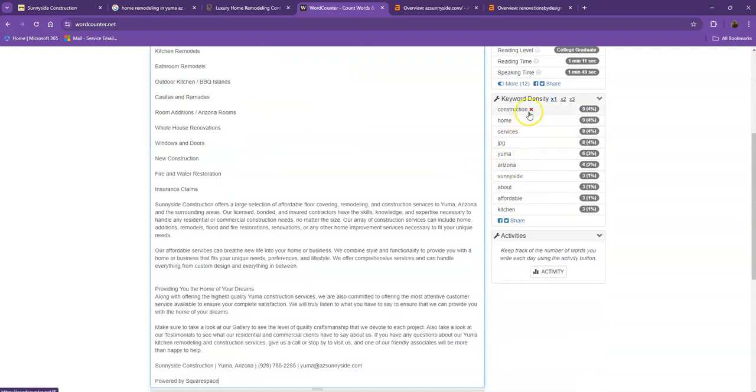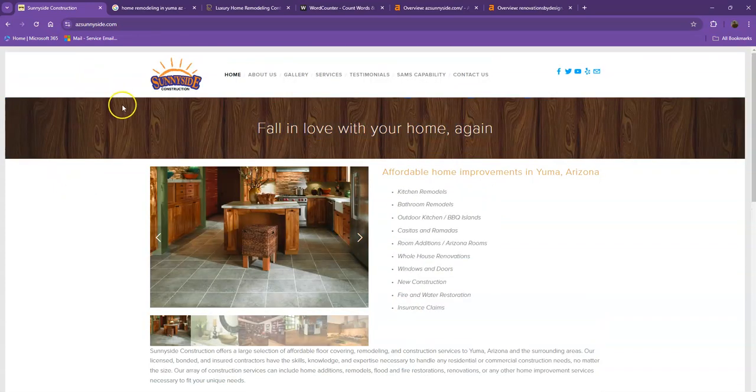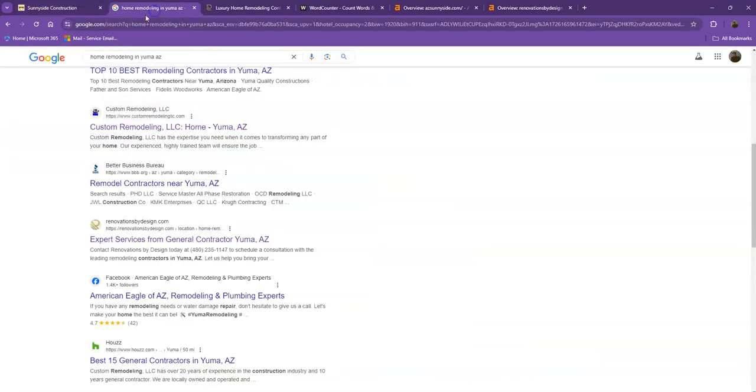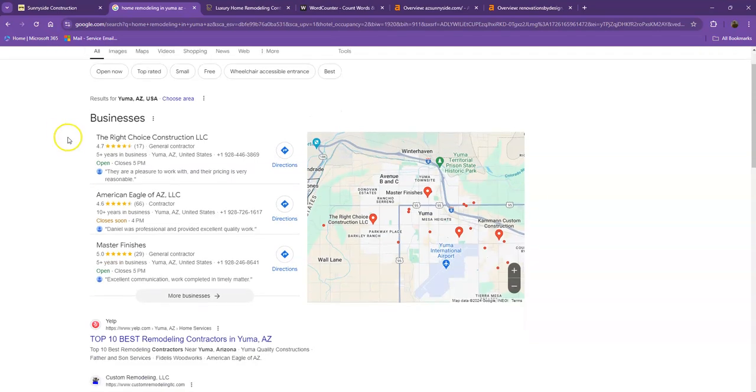Another thing we like to talk about are keywords. Google is also looking for keywords. It's looking for what the site should be found for. So if you have the exact words listed multiple times in your website, you're going to be really relevant for that search. And of course, Google is going to be willing to put you higher in the results. So I did a quick search and I used the keyword home remodeling in Yuma, Arizona. We'll talk more about the results that we have here.